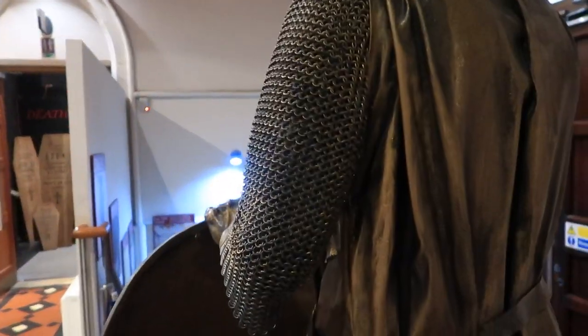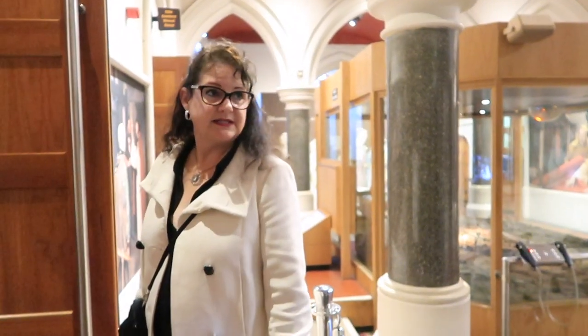So now we are heading up the stairs to the second part of the museum, which actually turns into the medieval museum, so that's kind of cool. See, they wore it, Mom. It's so heavy that the weight of that would kill me.